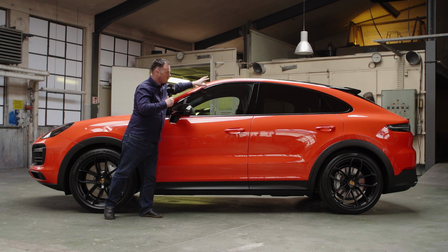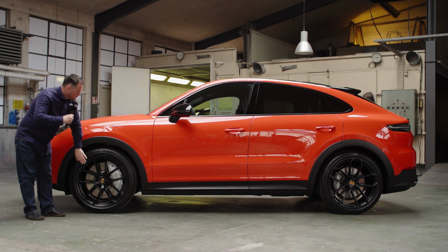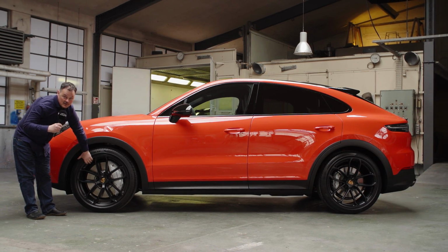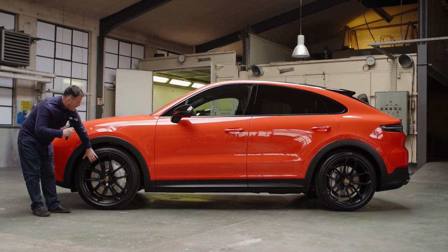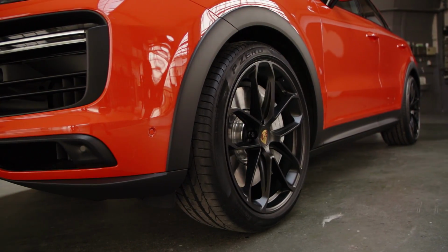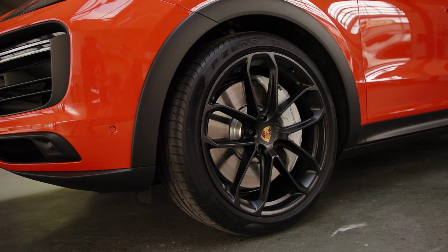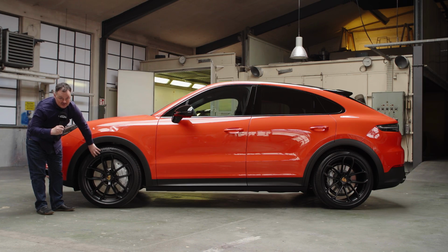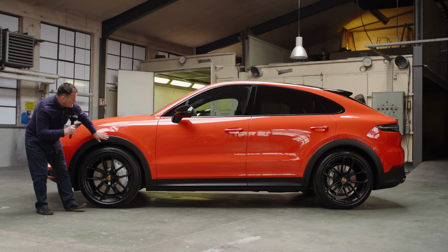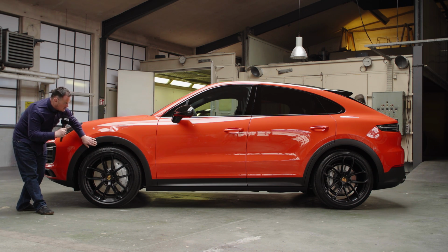Now, before we go further back on the car, I want to point out a couple of things here. Standardly, this car is going to come with 20-inch wheels. Here we have a special lightweight pack, so these are 22 inches. In styling terms, I think you'd have to agree they make a very bold statement. The other thing that's different stylistically about this lightweight pack is the contrasting wheel trim here. Now, if you just go with the standard model, you'll get matching body color paint.